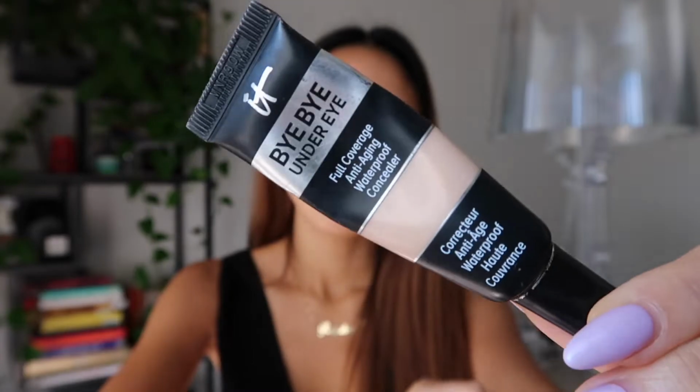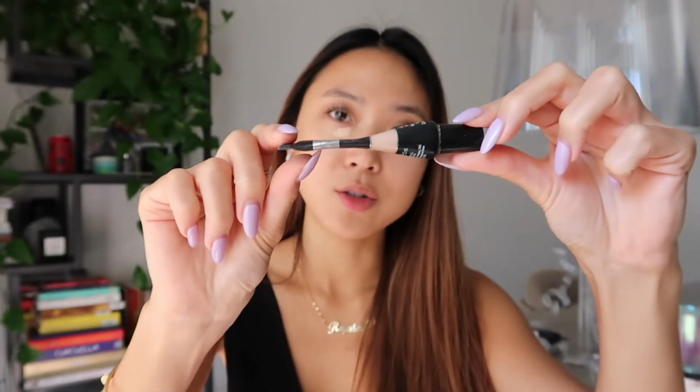I'm using the IT Cosmetics Bye Bye Under Eye Concealer. I've been using this for years, and you can see I'm almost done with it, so I'm really happy because I want to try something new. My under eyes are pretty bad, so no matter what concealer I use, there's not a perfect concealer out there for me. I recommend using a wet sponge with this because it is on the thicker side when it comes to consistency.